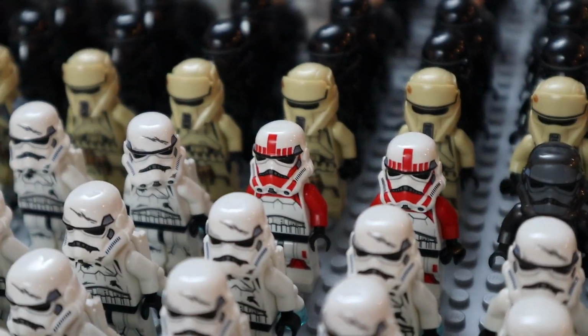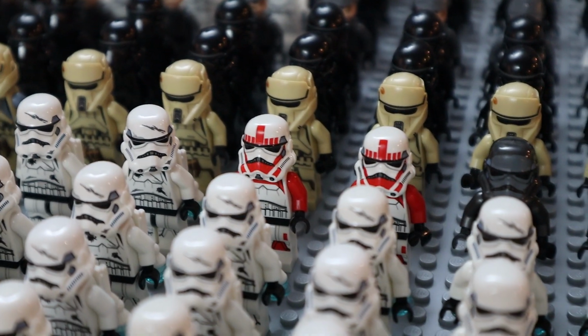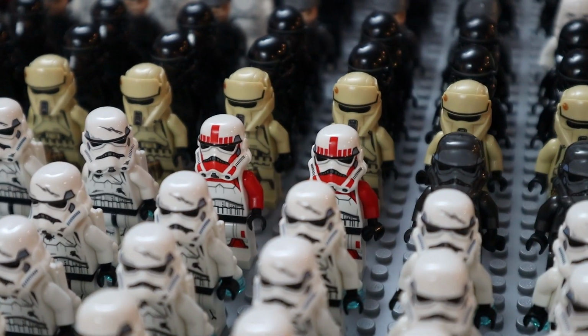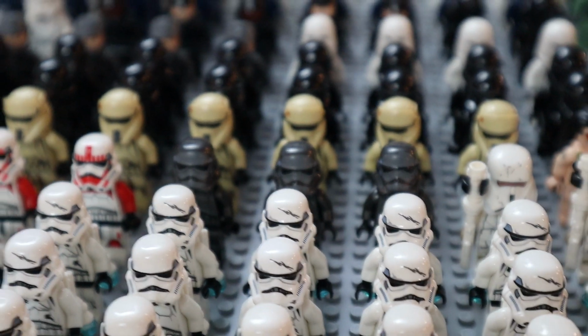I don't have nearly as many of those guys, unfortunately, but I have 2, so that should be enough for whatever I need it to be, because they're supposed to be like the commanders or the leaders of a specific group of Stormtroopers. To the right here, we have 3 of the Shadow Stormtroopers.